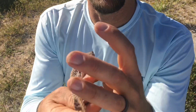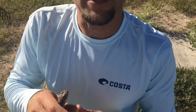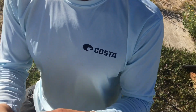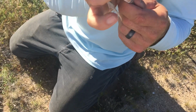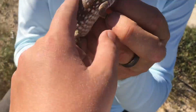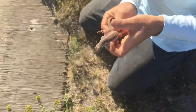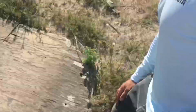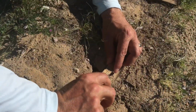These guys are common in all the California deserts, all the way into Arizona and northern Mexico. Really cool. They get a little bit bigger than this, but not a whole lot. They typically never bite. They just want to run around, and we'll let this guy get back to it here. But that is a desert iguana. Stoked to catch him. See you, buddy. Back under your piece of wood. All right, on to the next thing.